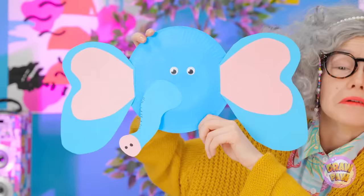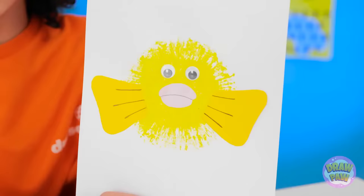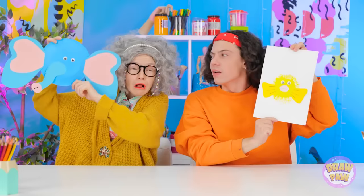Whoa! An elephant! Very impressive, Granny! Aw, a little fishy. But I love Grannies the most. Wow!